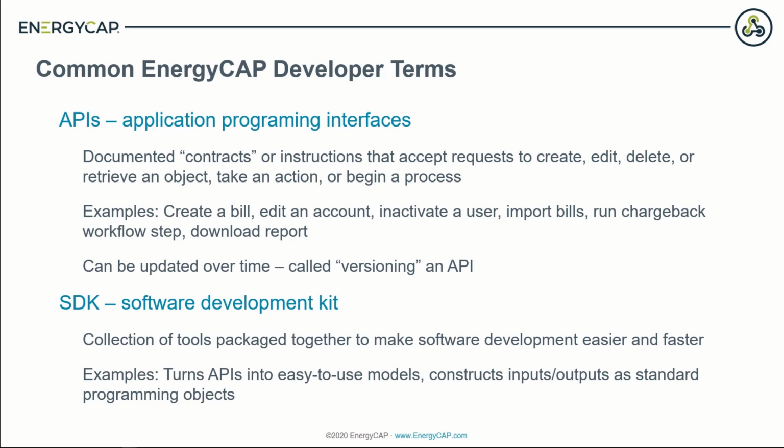And this is a common term that is used throughout industries to talk about documented contracts or instructions that accept requests to create, edit, delete, or retrieve objects such as accounts, meters, buildings, etc. Contracts to take an action, like maybe kick off some type of a process, or take an action like maybe approve a bill, or to kick off a process.